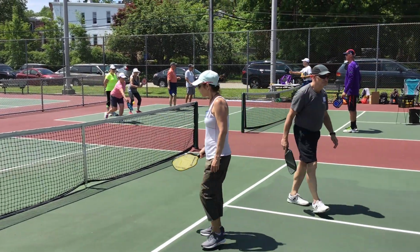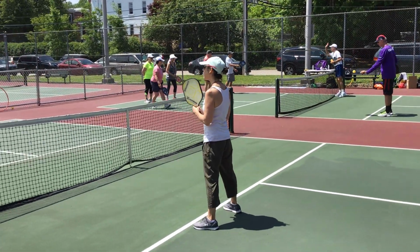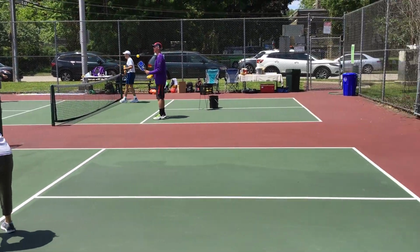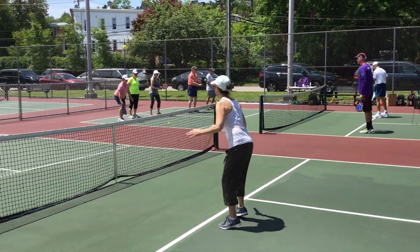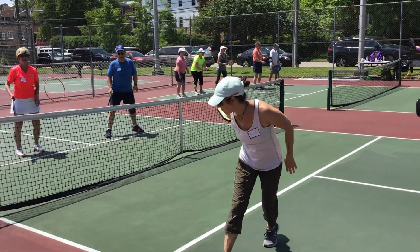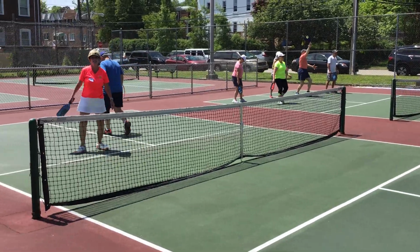It jammed Deedra. She got jammed. So she was approaching too soon. Let's see where the serve goes. It's a good serve. That's a shallow return because of the wind. Let's see if they can fight through the point. Oh, perfect. All right, good.